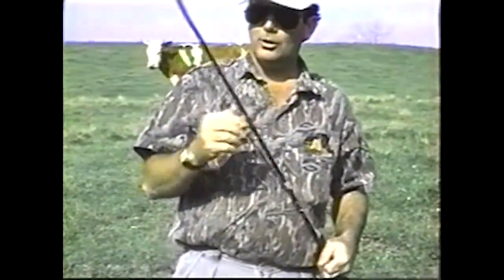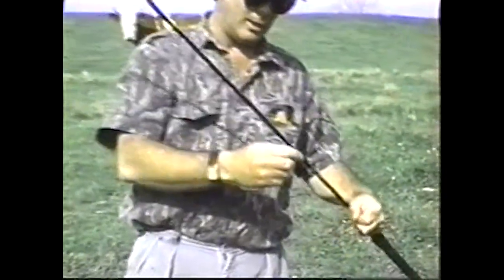Jeanette Ardwin is the one that showed me how to do this. It's a little slip cork. All right, I'm going to get it real close. Okay, and here's a little slip cork. And it'll slide down, and that way, when you get hung up, you can run your line down and get it unhooked.